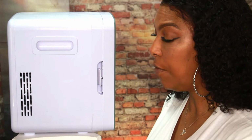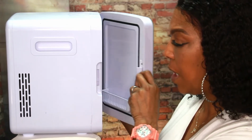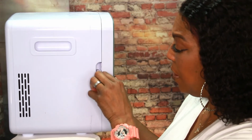Also, with this particular fridge, it does not have that suction cup type of strip around it. It actually has a clasp that you pull forward to open and close. So I like this. I like this a lot. So it can stay nice and snug. I don't have to worry about the door popping open and potentially losing the chill that I have already on my skincare products. So yeah, this is very nice.